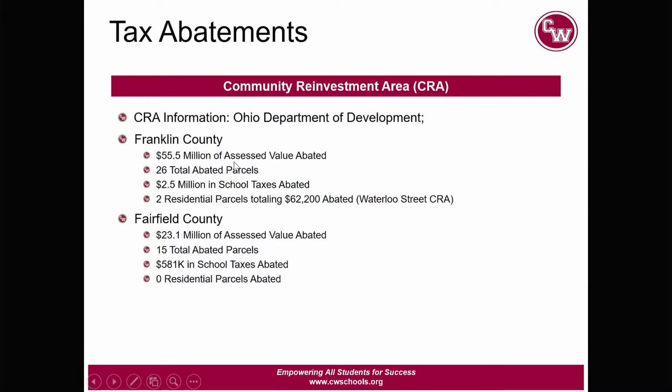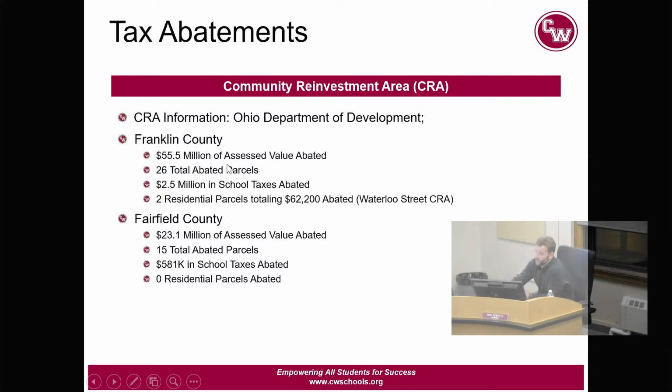So, just some stats on abatements. Franklin County, right now we have $55.5 million of assessed value abated. That's 26 parcels, results in $2.5 million in abated school taxes. 2 residential parcels totaling $62,200 are abated. Both of those are on Waterloo Street.